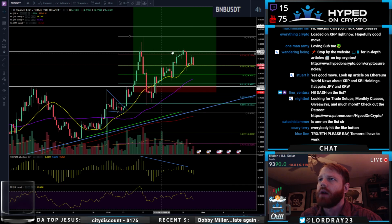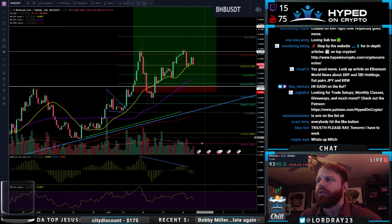You're double topping right here. Surely you double topped. This kind of set the stage for it. But again, very low levels of volume on all this. Just bot action. Okay. See if we can get back above that 20 MA. We got 43 minutes left on this 4-hour candle. We'll see what happens next.